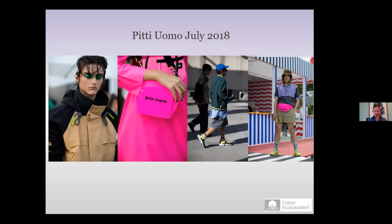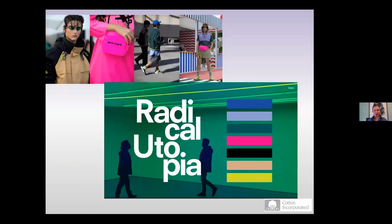So you can see the huge drastic change from a couple years to the next. So when we developed our color palette, we had this one trend called Radical Utopia, which is really talking about a very futuristic trend, and it was really influenced by this change in menswear and change in how people were dressing. You look at the palette, the colors, they do look sort of bold, but really it's just that pink and that kind of lime color. The rest of those colors are sort of traditional.